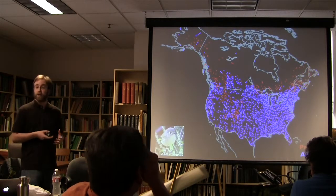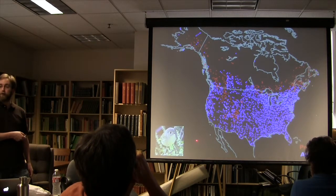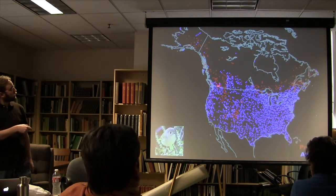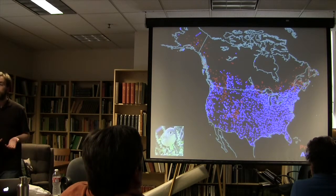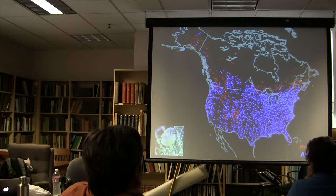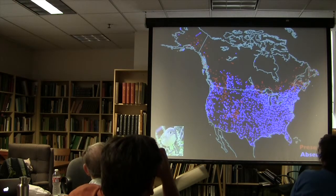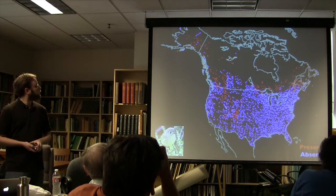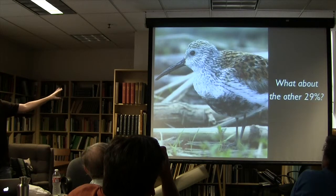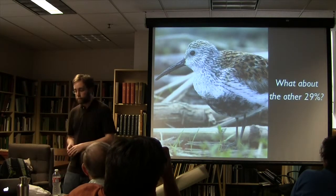Other species might have some other causal variable. This species is probably not responding directly to temperature, although it looks like it shows up in the north and at the top of mountains, so maybe that is temperature. Probably it's responding to plants that are responding to temperature. The model doesn't know that, but it still shows up in that 71%, because I haven't told it anything about plants. But what about the other 29%? What about the stuff that can't be explained by climate, even indirectly?